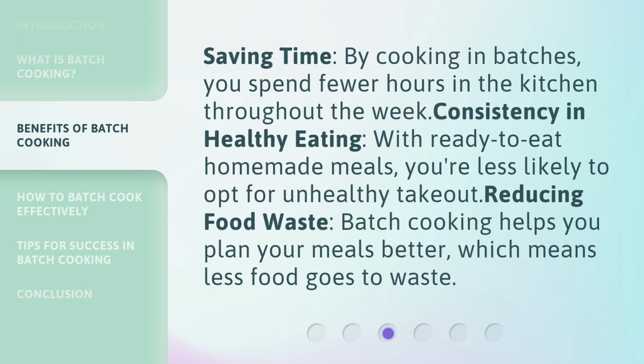Saving time. By cooking in batches, you spend fewer hours in the kitchen throughout the week. Consistency in healthy eating. With ready-to-eat homemade meals, you're less likely to opt for unhealthy takeout. Reducing food waste. Batch cooking helps you plan your meals better, which means less food goes to waste.